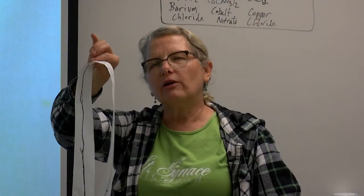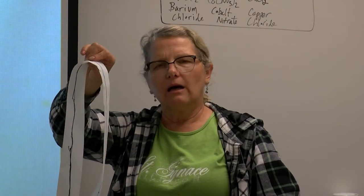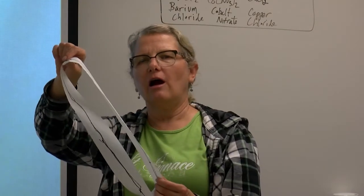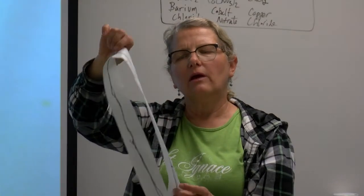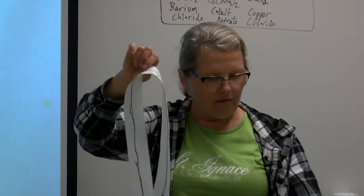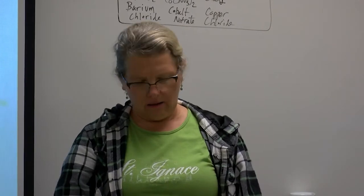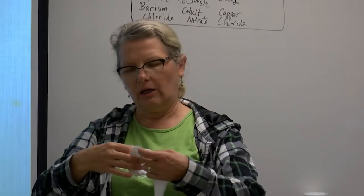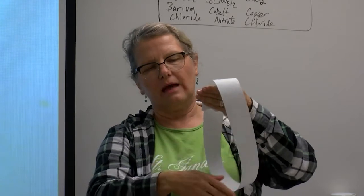Now, if you've ever noticed some of the belts in your car, some of those have a turn in them. If you think about it, if you have a belt in your car that has an inside and an outside, what is friction going to do as that inside rubs against whatever that belt is going around?